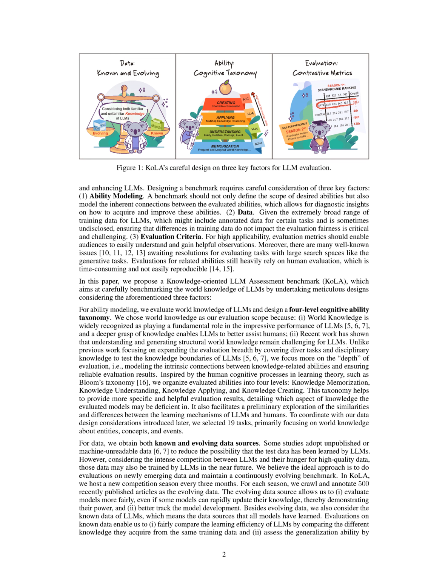In KoLA, we host a new competition season every 3 months, each season using 500 recently published articles as our evolving data source. We also use Wikipedia as a known data source, allowing us to evaluate learning efficiency and generalization abilities of LLMs. Finally, our evaluation criteria are structured around a contrastive evaluation system.